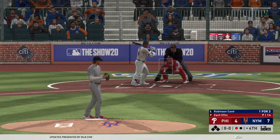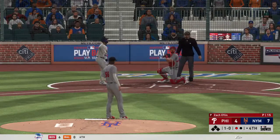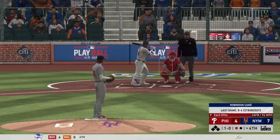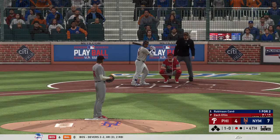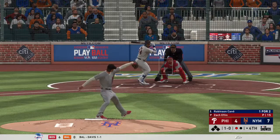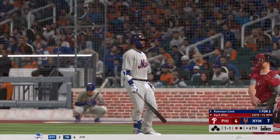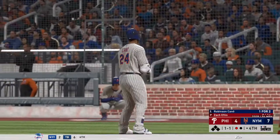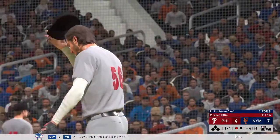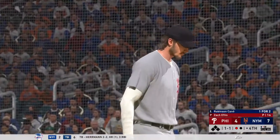Here's the first pitch to him. Fastball too high to start him out here, 1-0. Hits are even at 7 apiece. Swing and a miss, 1-1. Hey, you could tell his eyes lit up on that ball right there. It was a little up, but it was out over the plate. Tough pitch to pull, and this guy's known for going deep pull side.